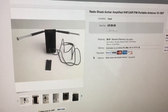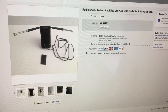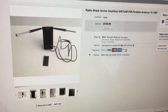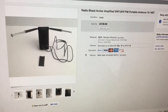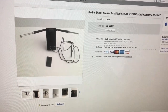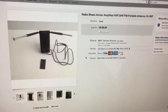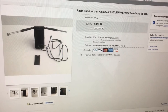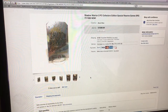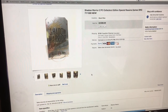So we have a VHF, UHF, FM antenna made by Radio Shack. This sold quick, $9.99. Yeah, probably should have priced it at maybe like $14 or something, but it was complete, tested, and worked, and it's good. I don't think I paid much for it. I have a zero, only because I think it was inside a bunch of other stuff. Good sale. Sold.